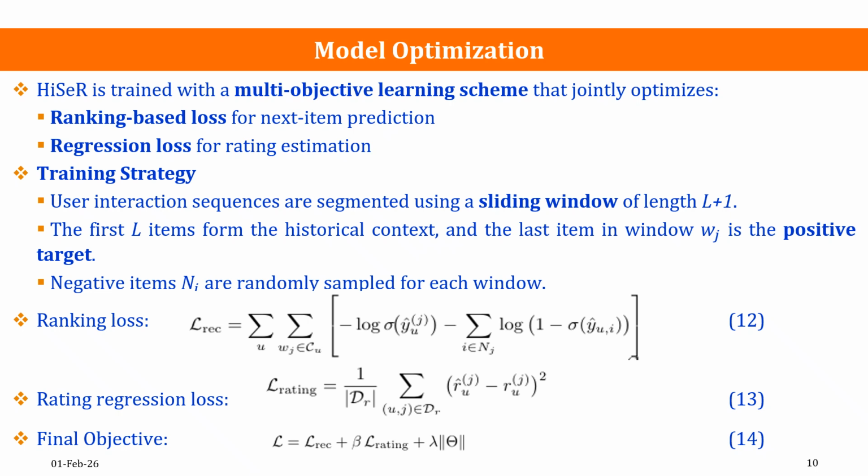Finally, we combine all objectives into a single loss function. As shown in equation 14, the final training objective is a weighted sum of the ranking loss and the rating regression loss, together with two regularization terms on the model parameters. The weighting coefficient controls the contribution of the rating prediction task.